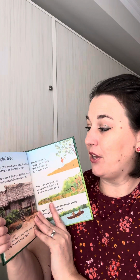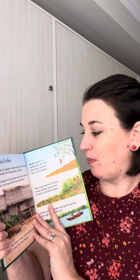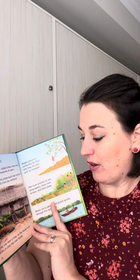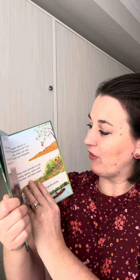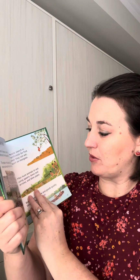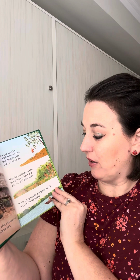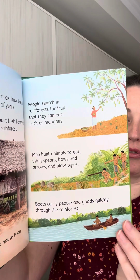Tropical tribes. Groups of people called tribes have lived in rainforests for thousands of years. The people in this photo built their home with wood and reeds from the rainforest. They live near a river, so the house is on stilts in case the river floods. People search in rainforests for fruit that they can eat, such as mangoes. Men hunt animals to eat using spears, bows, arrows, and blowpipes. Boats carry people and goods quickly through the rainforest.